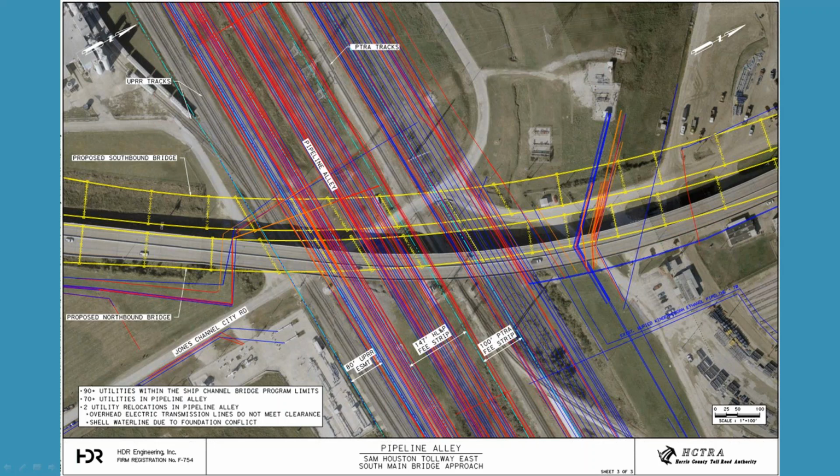Additionally, in blue, we have a bunch of overhead electrical transmission lines. In raising the new geometry of the bridge, the raise caused us to violate the clear zones of the existing high power overhead lines above. So the project did require that we relocate, really just raise the existing power lines to meet code for our new geometric grades.